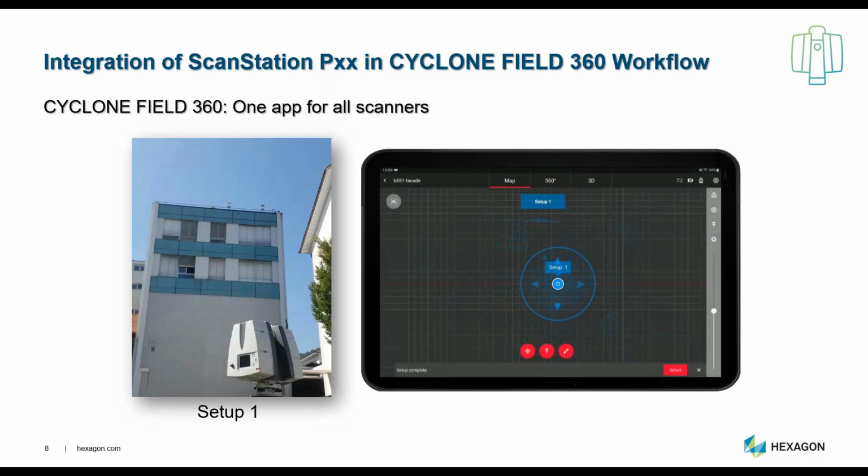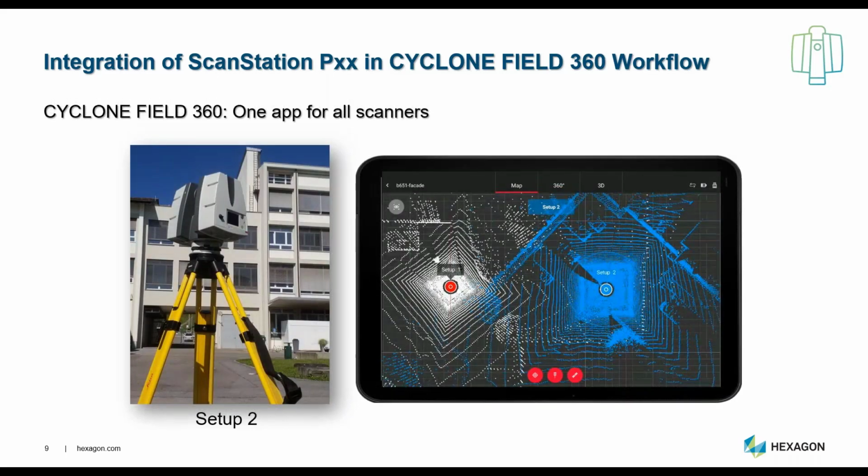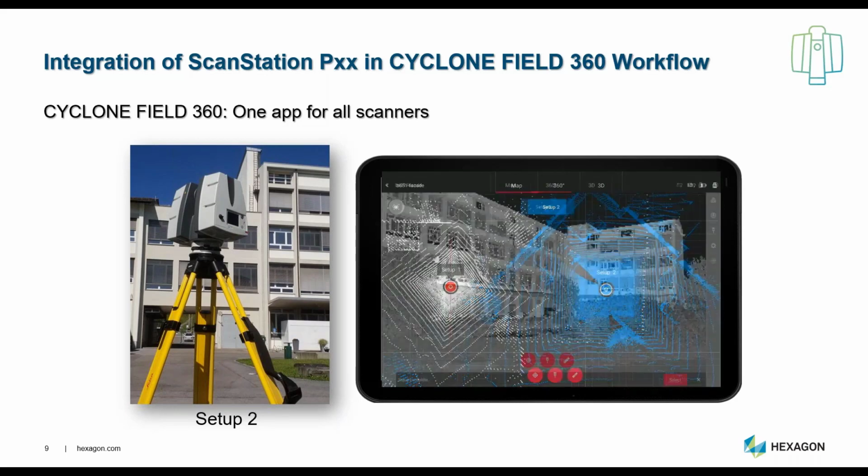And then we scan, and this is where we then see our lightweight preview object in 2D or 3D come into the view. And then we move to our second position. Capture the data much like you would do with the RTC360 or the BLK360.